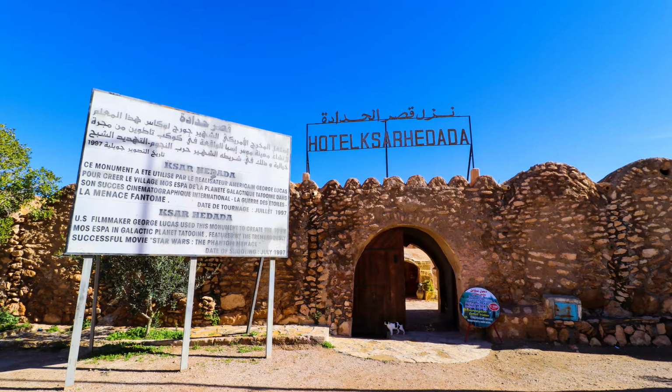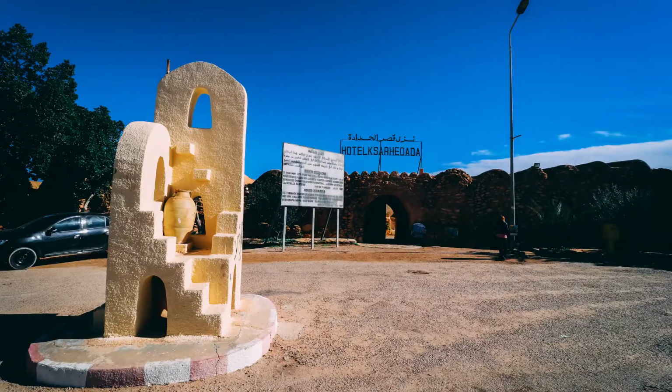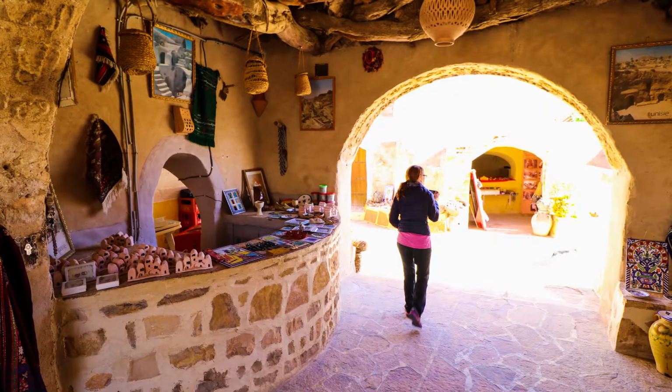So we went on to, what was it called? Ksar Hadada? Hotel Ksar Hadada. Yeah, something like that. It's this other granary spot that was the coolest one that we did visit. It was set up to have tourists go through.